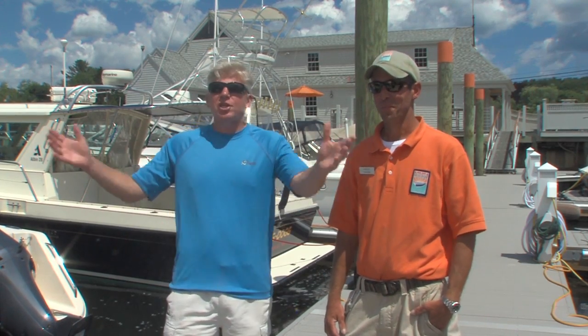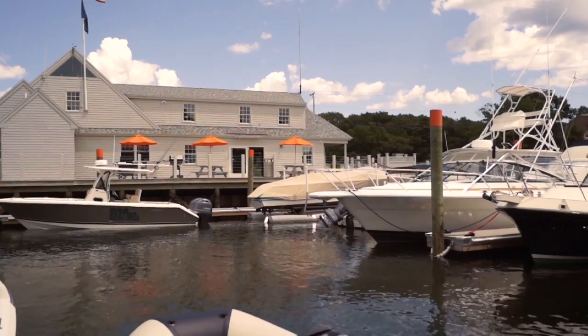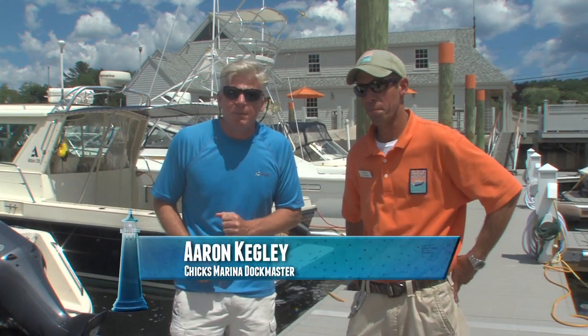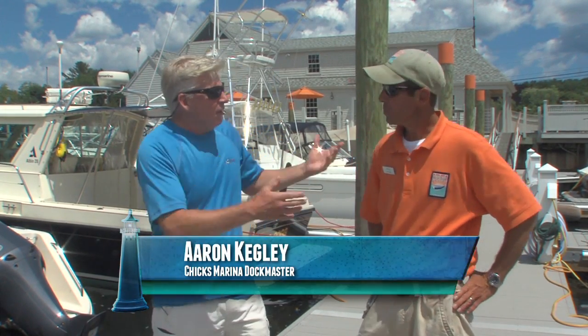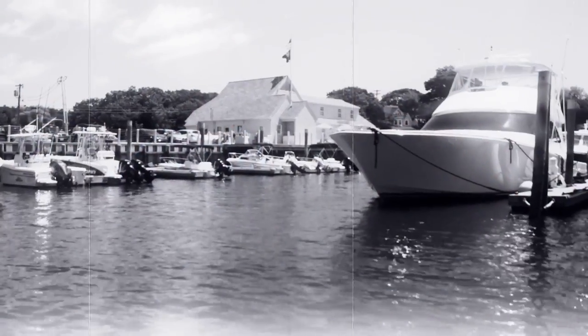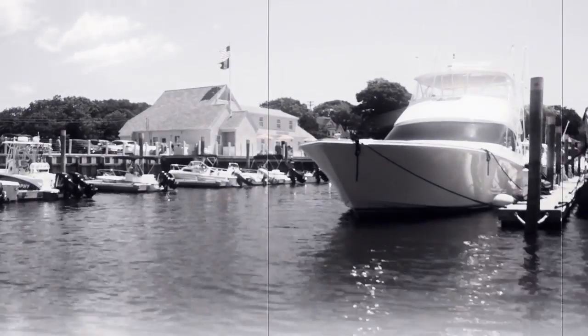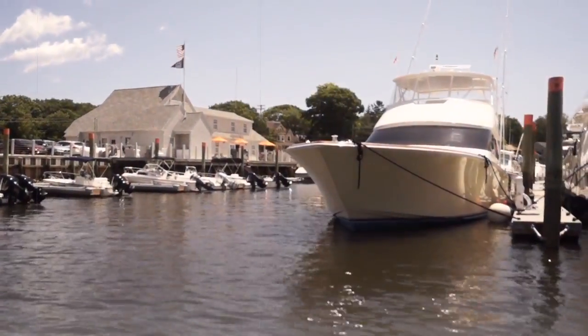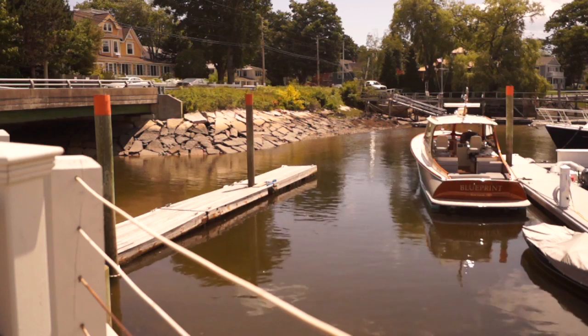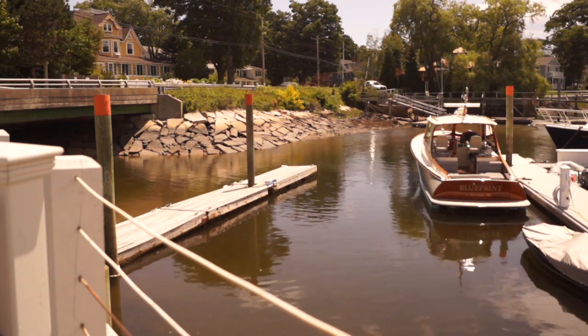Well, we're here at a marina that needs no introduction among longtime cruising boaters. It's Chick's Marina right here in Kennebunkport on the Kennebunk River. I'm with Aaron Kegley, who is the dock master here at Chick's. Now, how long has Chick's been around? It's been around forever in Kennebunkport, early 50s, on the river here. We take our name from Booth Chick, who started the place.